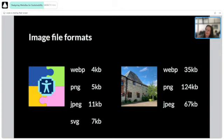And then the image of our office, detailed images, if you go PNG for those, they'll be higher. And sorry if this is really obvious for some, but for some it won't be at all. So I thought I really want to include this because you can save so many kilobytes doing this.